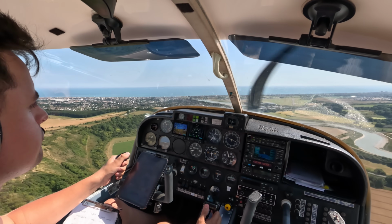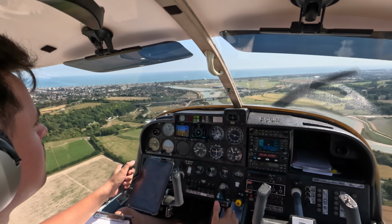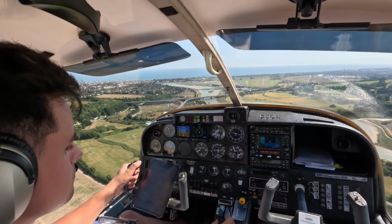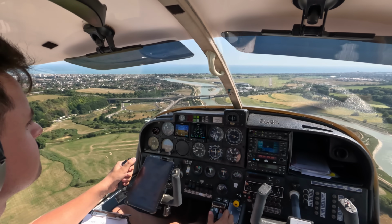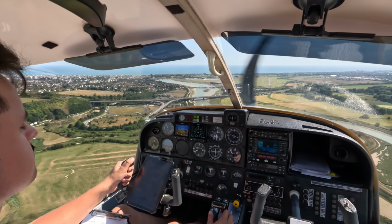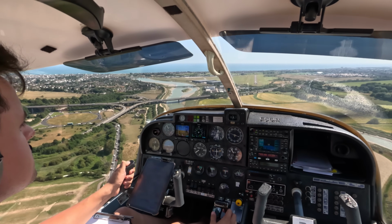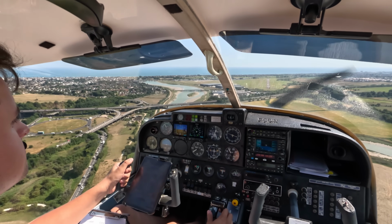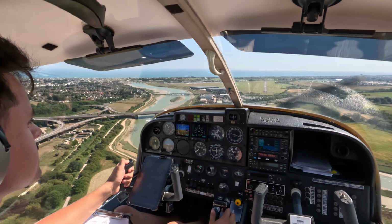Golf Juliet Victor is north of Brighton Marina inbound, request overhead join. Golf Juliet Victor, report overhead at 2,000 feet for 20 left-hand circuit. Report overhead 2,000 feet for 20 left-hand circuit, Golf Juliet Victor. Golf Romeo Tango, continue approach, one on to depart. Continue approach, Golf Romeo Tango.